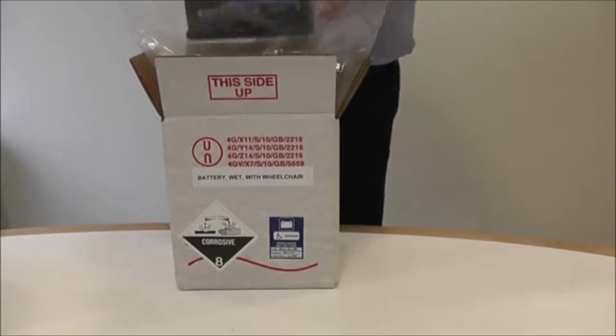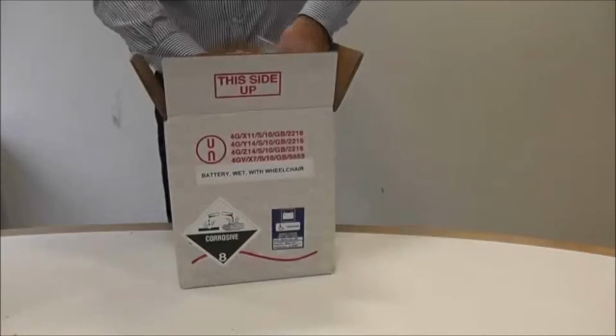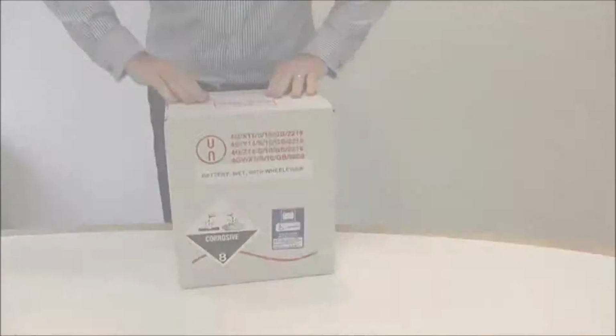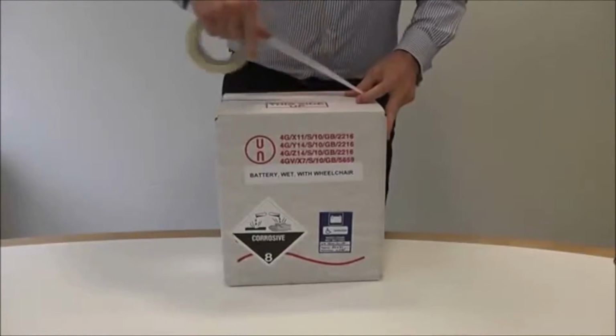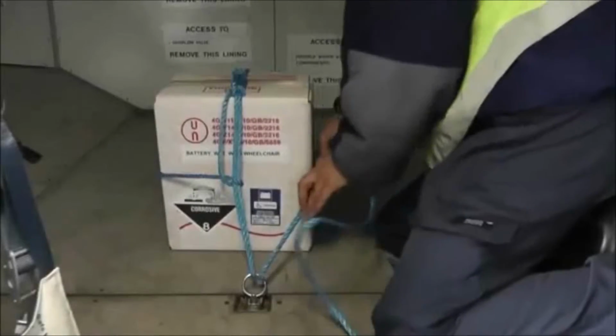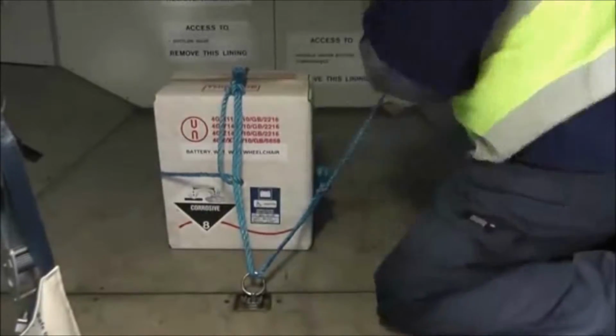Mobility aids with spillable batteries must be loaded and kept upright at all times. However, if this is not possible, perhaps because of the height of the hold ceiling, batteries must be removed and packed in strong, leak-proof packagings with enough absorbent material to absorb all of the acid should it leak. The package must bear a corrosive hazard warning label.